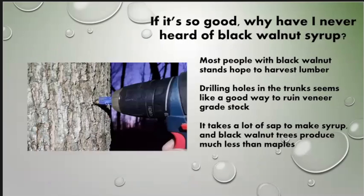So if it's so good, why have I never heard of it before? Well, most people who have lots of black walnut trees are hoping to sell them for $15,000 or $20,000 a tree as veneer grade lumber, and they seem to think that drilling holes into the trunk is a bad idea. And they're probably right. I'm not a lumber person. I don't know anything about that, but I would not advise anyone, if you've got timber grade trees, to start drilling holes in them.